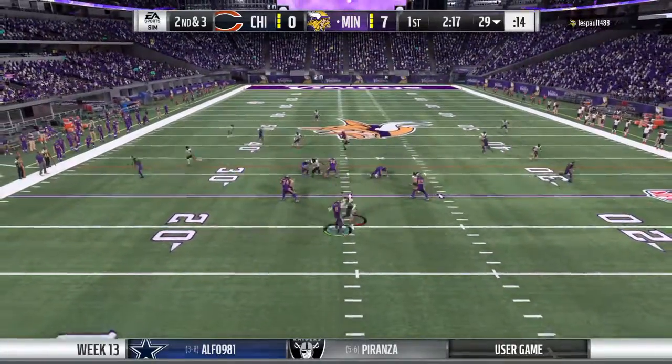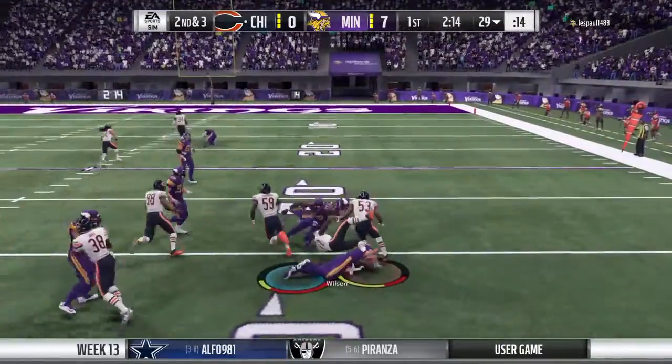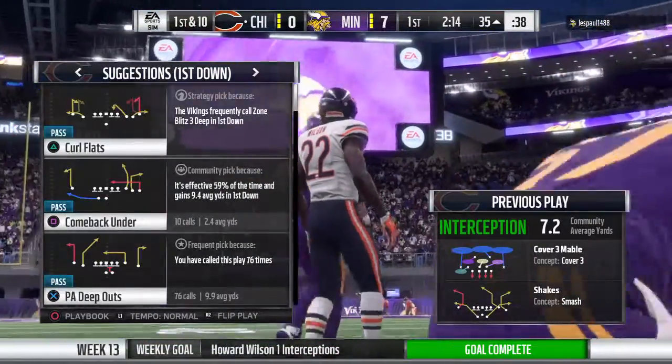Now a shotgun snap as they'll look to throw. Looking for Diggs, and it's intercepted. Picked off by Howard Wilson. And the return here is stopped at the 35-yard line.